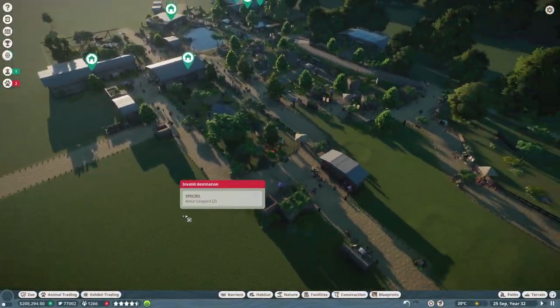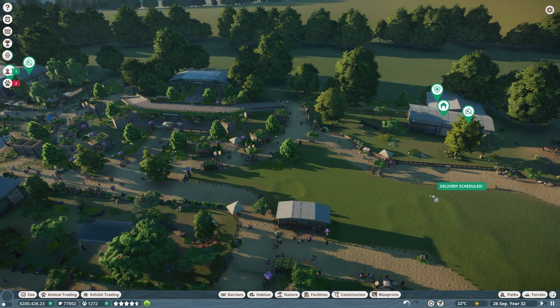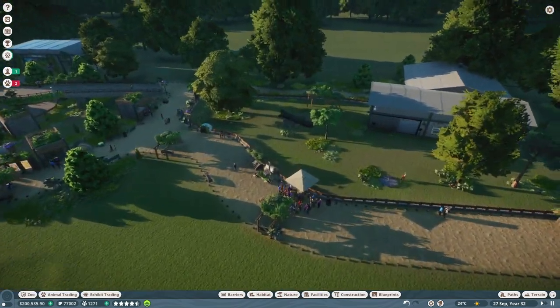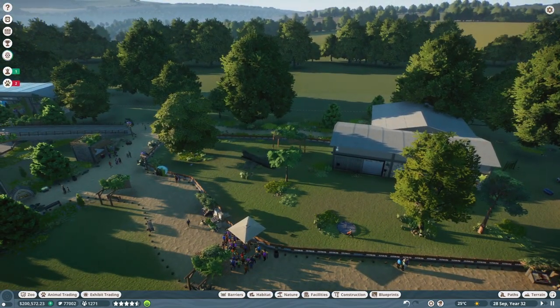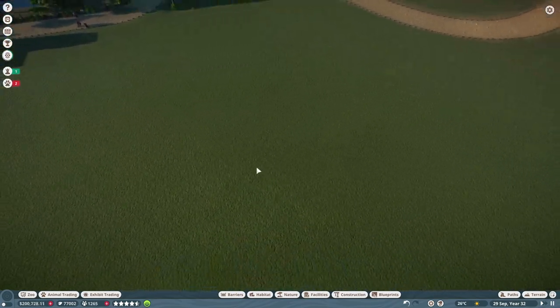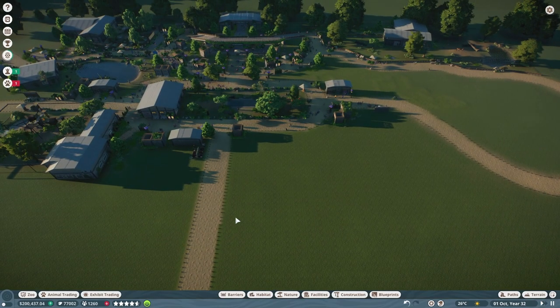Okay, so I'm going to put the leopards into the quarantine area. I'm never gonna get that word right, am I? So they are in there getting checked up. So let's put in a nice habitat for them. I am going to put in another staff area, so it might just be a fact that I copy this one over and we will go from there.